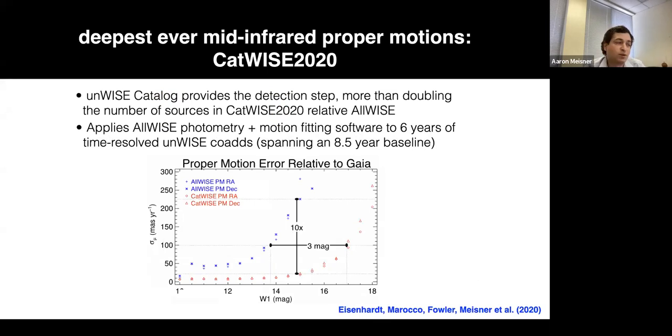So building on both the unWISE catalog and the time resolved unWISE coadds, we built this thing called CatWISE 2020, led by Peter Eisenhardt and Federico Marocco at JPL and IPAC. And the idea here is that the unWISE catalog provides the detection step. So it provides your list of sources, so 2 billion sources. And then you run the AllWISE photometry pipeline, which has this neat aspect where it's called motion aware. So it not only fits fluxes, but it also fits a linear proper motion to every single source.